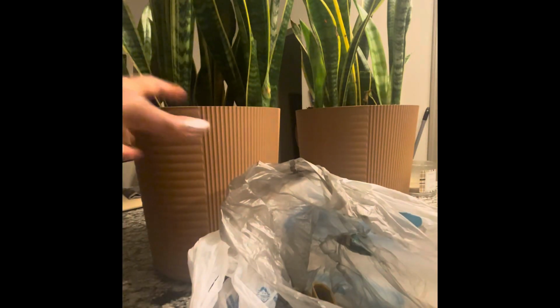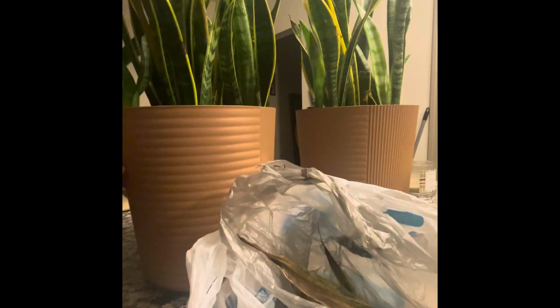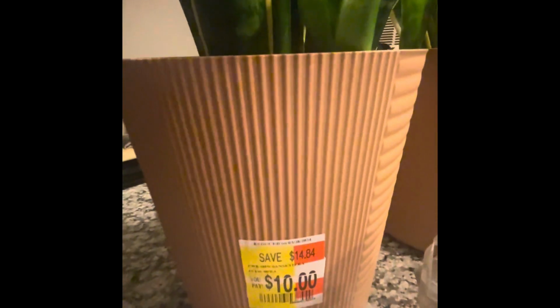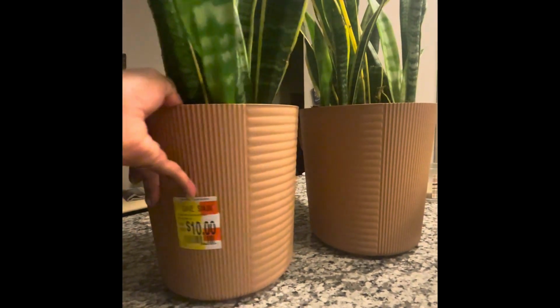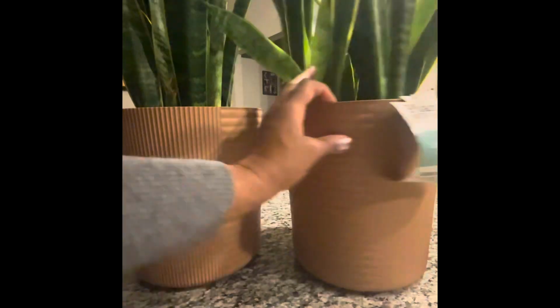But the other thing that I wanted to tell you, because I did say that I lucked up today when I went to Walmart, is that because these were damaged, what I did was I asked if they could discount these. These plants were $24.94. And because they were damaged and had a lot of brown on them and dying, I asked them if they could discount them. And they brought them down from, I'm sorry, they were $24.84. So they brought it down from $24.84 to $10 for me. And I got 2 of them, so I paid a total of $20 for these 2 beautiful snake plants. And they also have some nice pots as well to go with it. So I lucked up today.